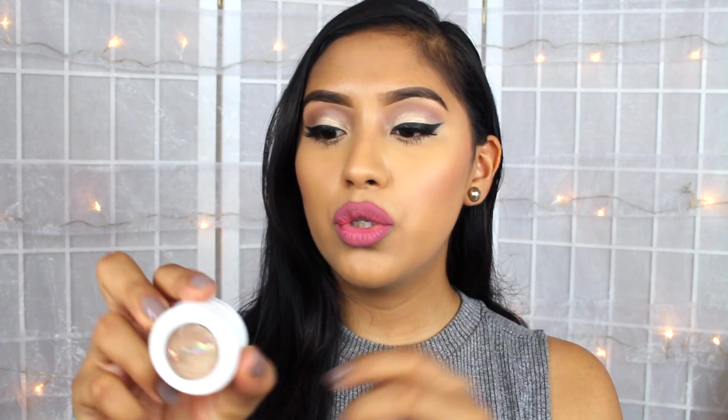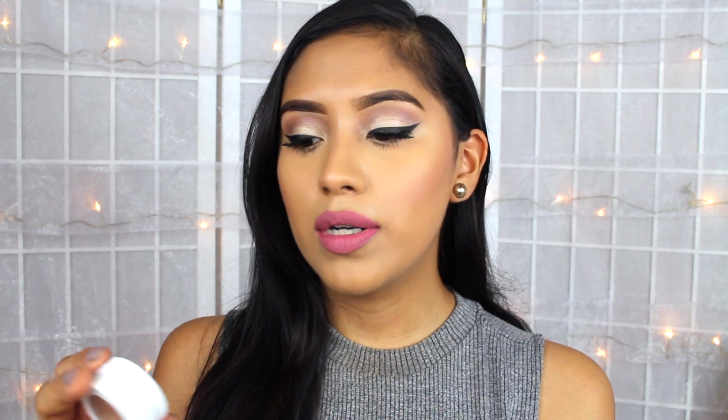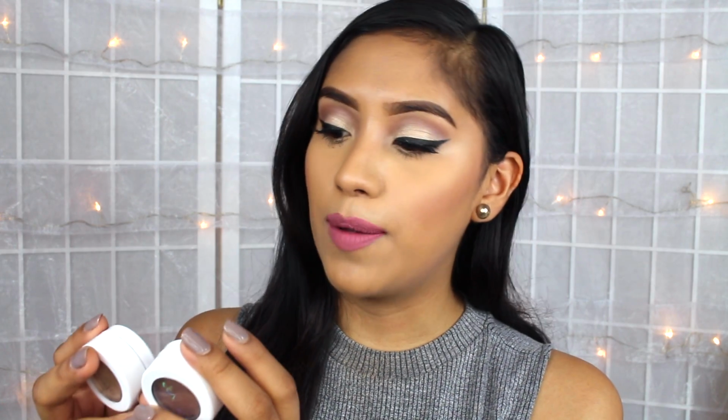So the ones that I have are Mixtape and Supermodel, but I definitely suggest these shadows. I actually have them on the lid today because I'm trying to see what I can recreate for you guys, especially for those of you who are in middle school or high school, or who are planning to attend a special occasion. So these are the two that I have on my lid today. I'm planning to probably do a homecoming tutorial or something that you guys can use for a special occasion.